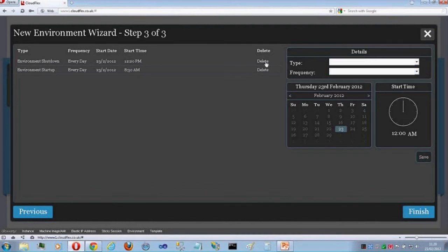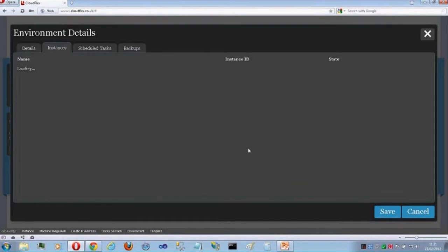You can then do a shutdown as well. So we can shut it down at, say, every day at, I don't know, 5:30 or 6 o'clock, wherever you want to. Really simple to use. Save that. You know that you're only going to be paying for the actual time on those instances that the people are in the office and using them. So it's really flexible, really easy to use. If we just click Finish now, and our environment should start up.